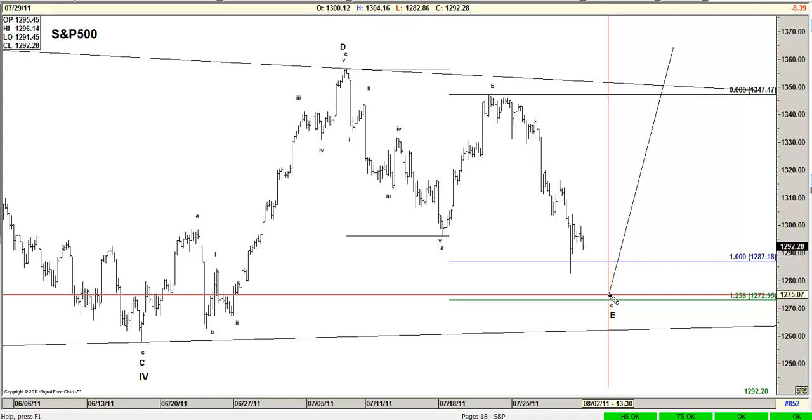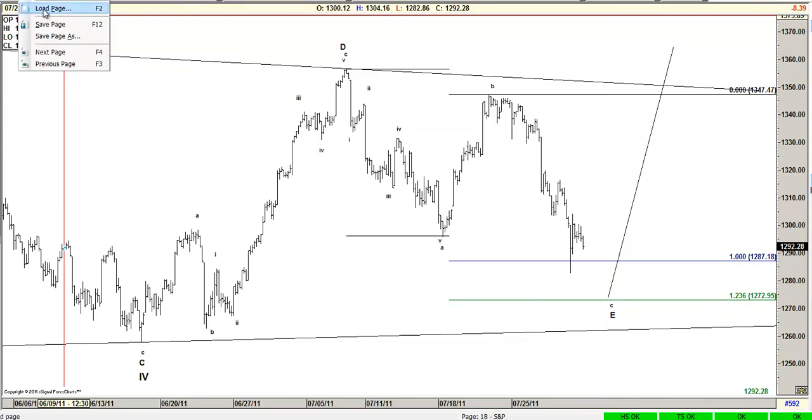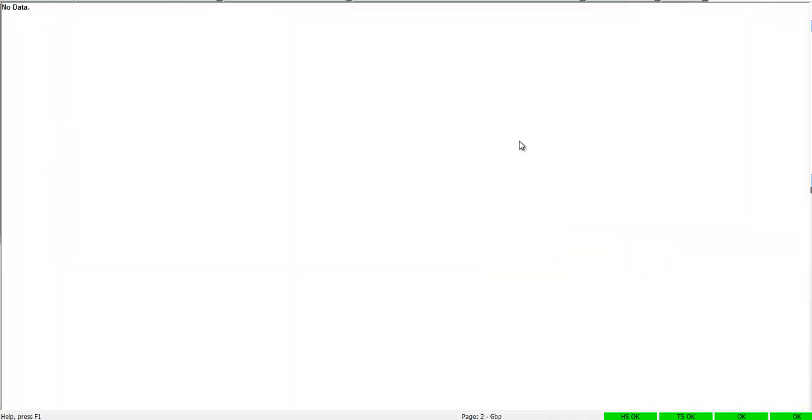Even 141.80 can be the area. Think about it, that's on the S&P. So our look is that for the beginning of the week, risk is going to be off again, meaning that the dollar is going to be strong, oil is going to be lower, and the S&P is going to be higher. Now, let me show you the pound, cable.